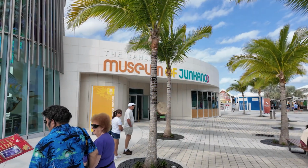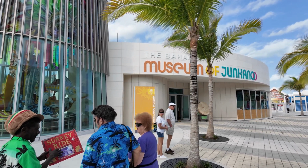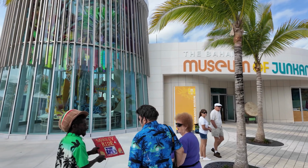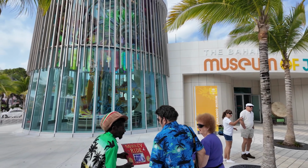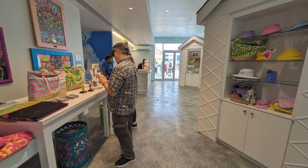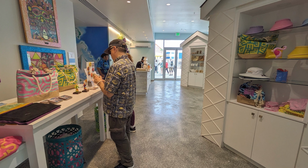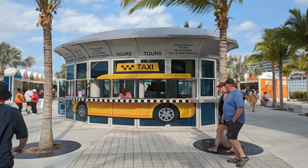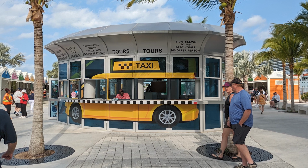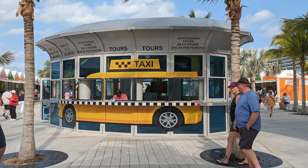The Museum of Junkanoo was located near the welcome center and was described as a Bahamian cultural and historical museum. Tickets for the museum were $11 for adults and $7 for kids during our visit. Although we didn't visit the museum, they did have a gift shop available for all visitors. Between the museum and the Welcome Center, a taxi and tour booking kiosk was easy to spot with the giant yellow taxi painted on its side.